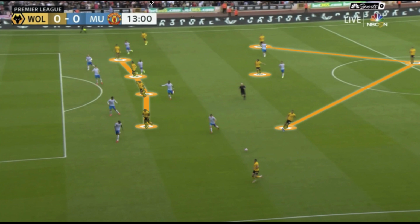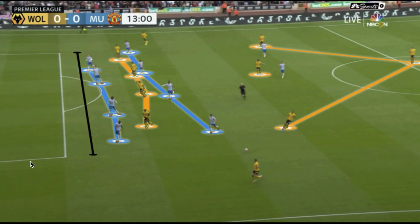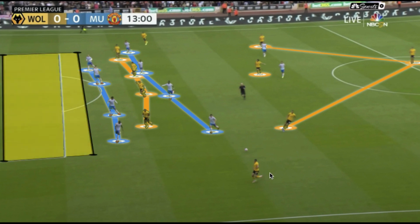this does is it pulls the Manchester United defensive line a little further out, and by pulling the Manchester United defensive line further forward in the low block, this creates a lot of space for the Wolves team to attack and puts the crossing player in good position to whip a ball in behind the defense onto late runners entering the box. So this is good deliberate positioning from Wolves when the ball goes into a wide area.